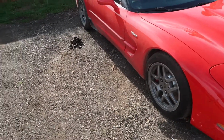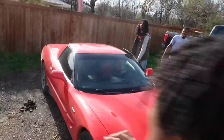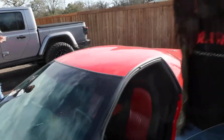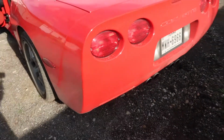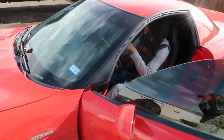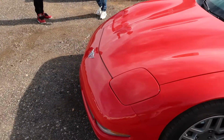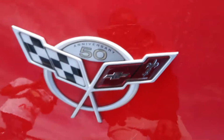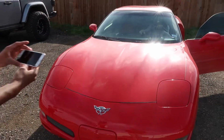Come over here. Updated with the... Whoa! Hold on. It's a big tire right there. Problem, dog. Man, this car is nice, though. Yes, 50th anniversary.